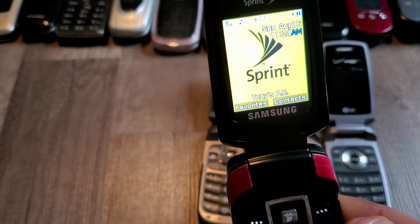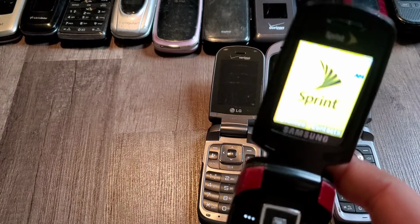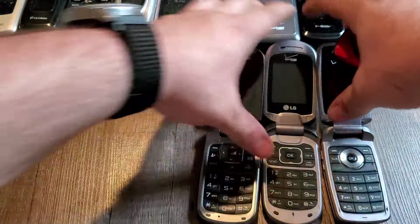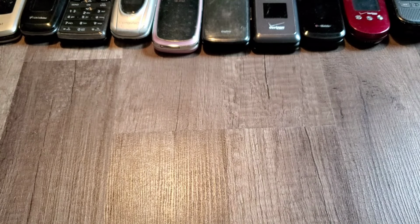This one's got a really bad power button. You really had to push it hard. There we go, to get it to turn off and turn on. Kind of annoying, but it does work. Let's see, we got this phone right here, which its other one is up here. And this VX50, I don't know if I set the other one down yet. That's over there.